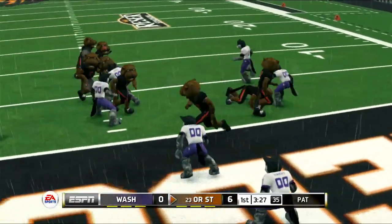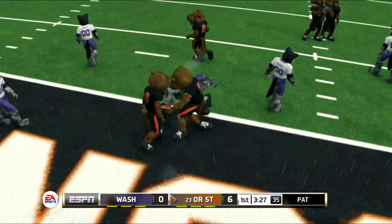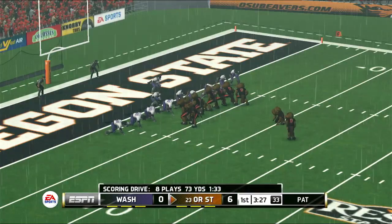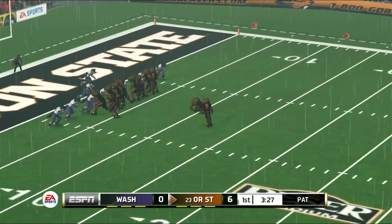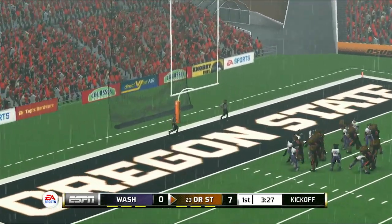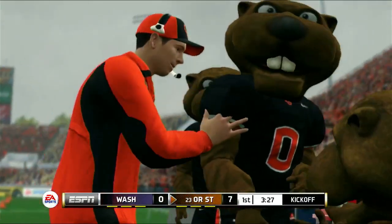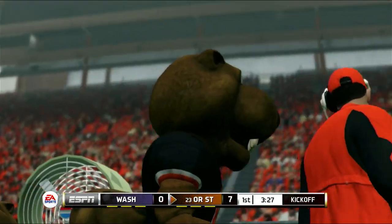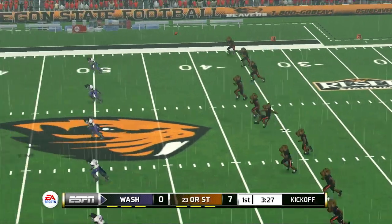Yeah, they've had some success in their short passing game, so they felt confident they could make that play work down inside the 10. And he tacks on the extra point. An 8-play, 75-yard drive, and they get it in for 7. Oregon State gets set to kick this one away. Excellent kick.